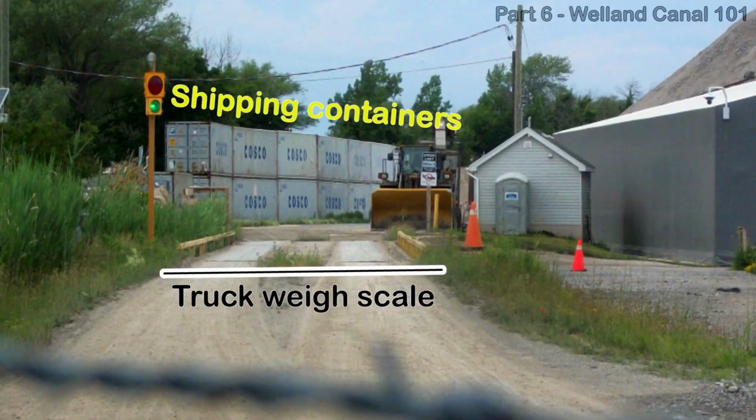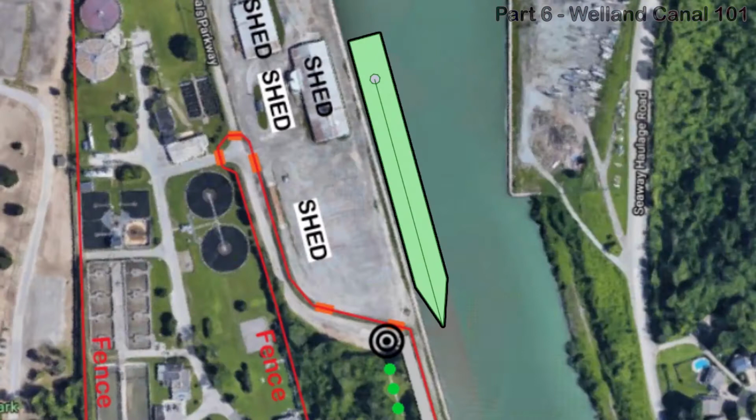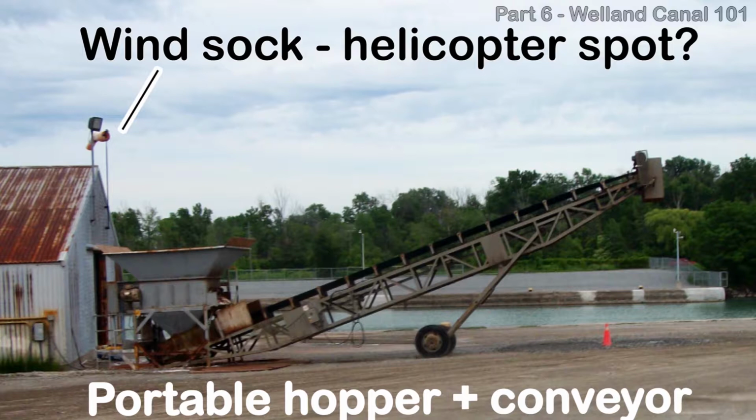Shipping containers can be unloaded and stored here. Sometimes ships refuel here from a little tanker. Ships can stop here to take on people supplies as well. Note the portable hoppers for unloading from a ship onto a portable conveyor.